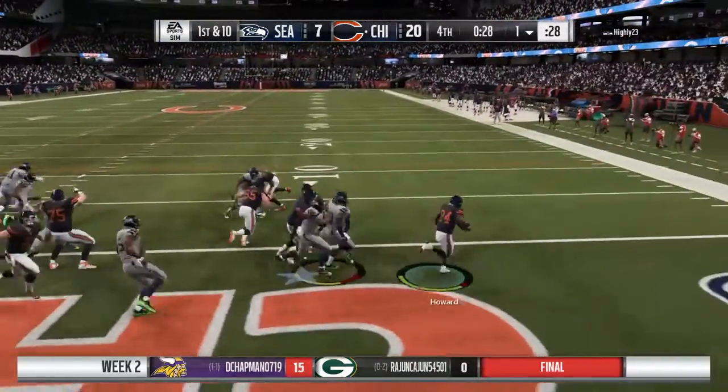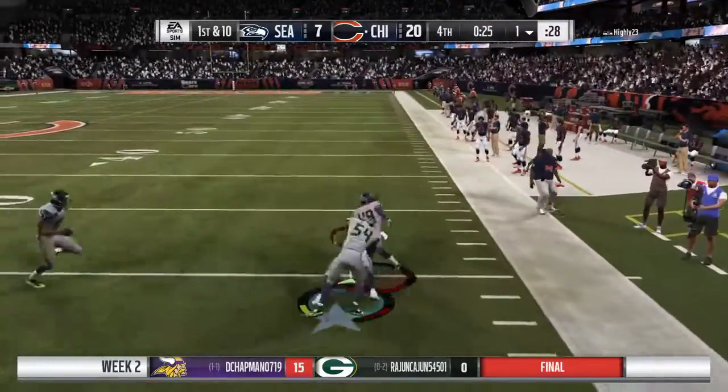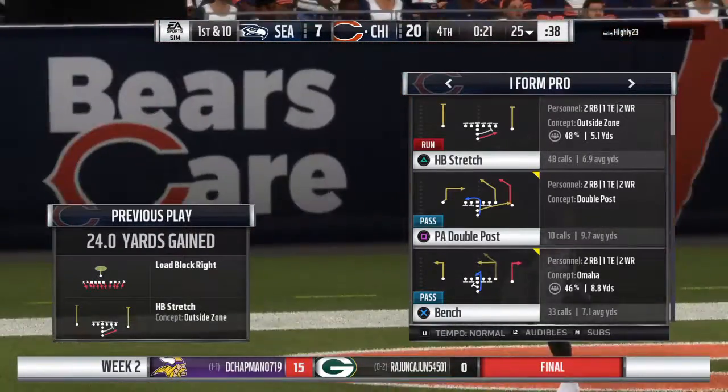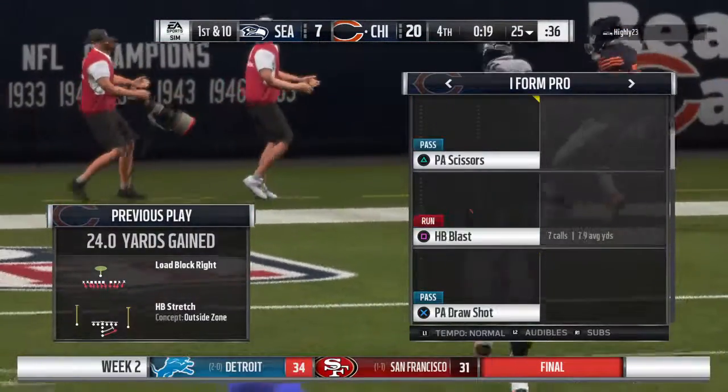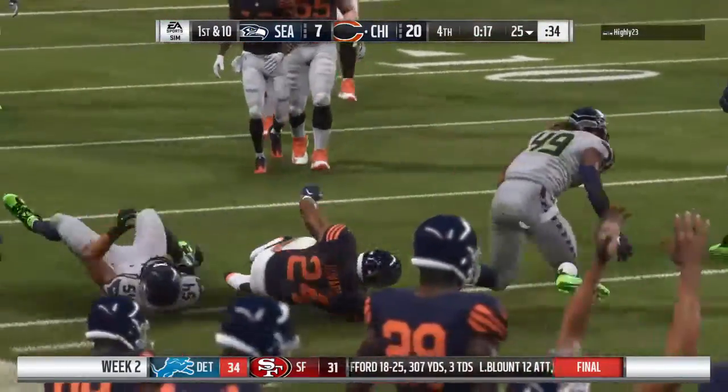They go with Howard to begin the drive. And some space here. And they're going to get this one all the way out to the 25-yard line. A big gain there, and that should certainly be enough to put this one in the win column.